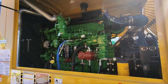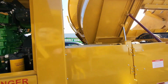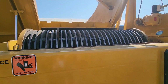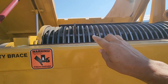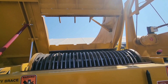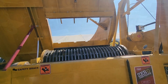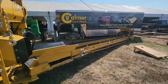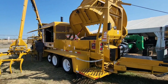Got a monster diesel power plant in here. And then here's the business end of the grinder. You can see it's got a bunch of rotating knives that rotate on the shaft, and when this thing spins, those knives come out. They just shred that hay. When the bucket lowers down, the knives come up through this hole here. And it's got the big conveyor that makes the pile of hay out back here. But pretty sweet machine. You see these all over Nebraska.